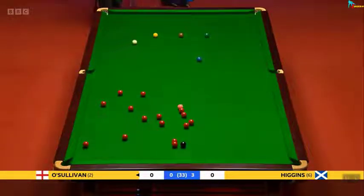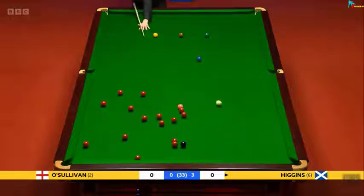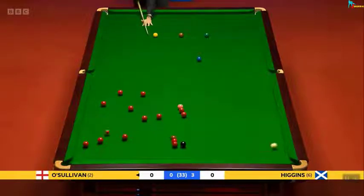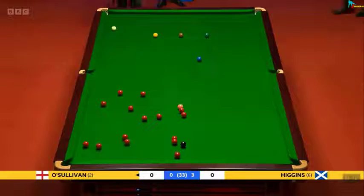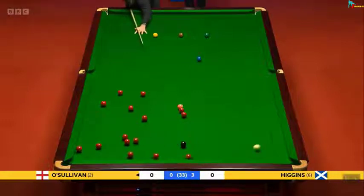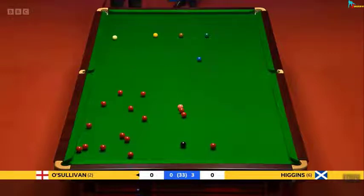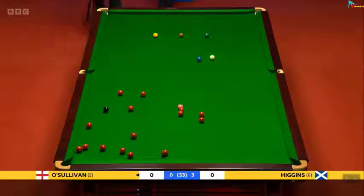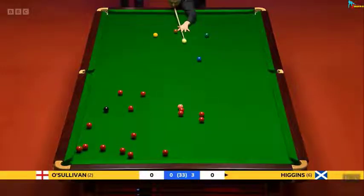Flick the blue. It's always dangerous to do that. Need the pink. You can see he's played that a bit firmer. He's actually trying to get in behind the yellow. Thick on that. Oh, mistake. Oh, well, he flicked the red and it didn't stop it going up the table, but John Higgins will play a better safety than that.